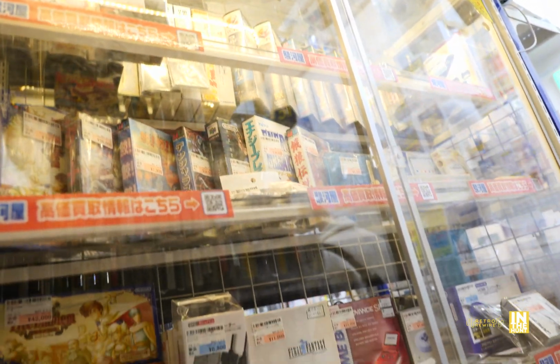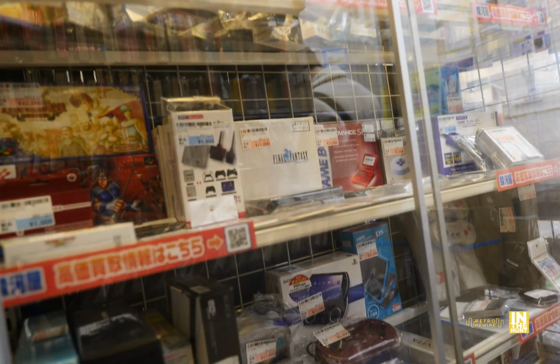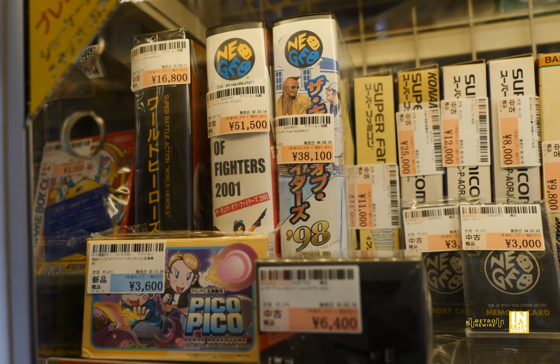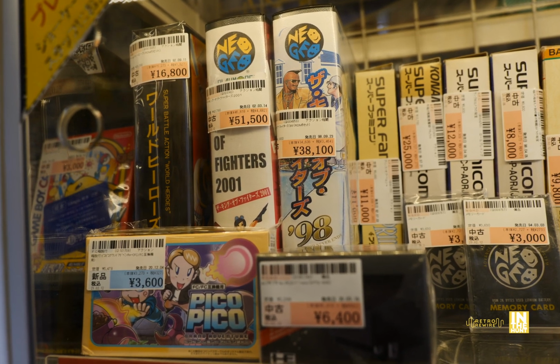Here we have the next showcase, and once again, a lot of great stuff in here. But the one thing that you want to be wary of is this. This is going to be a really tight space. This is about 1.5 feet, maybe a little less. So just be mindful of that. But we have Neo Geo games.